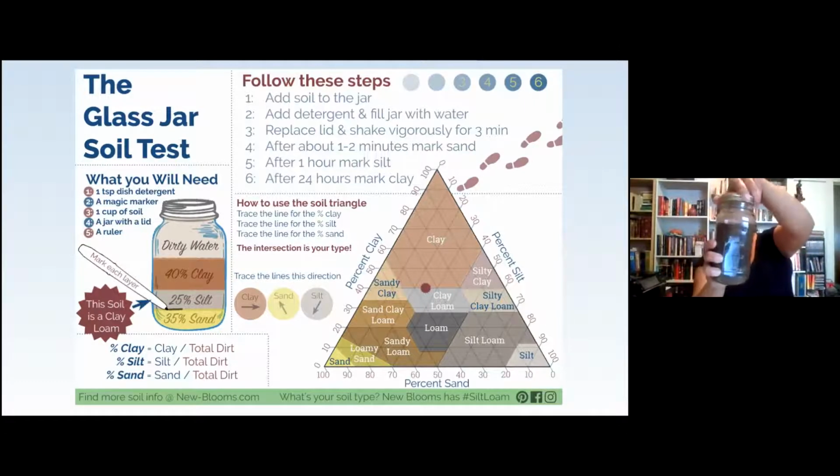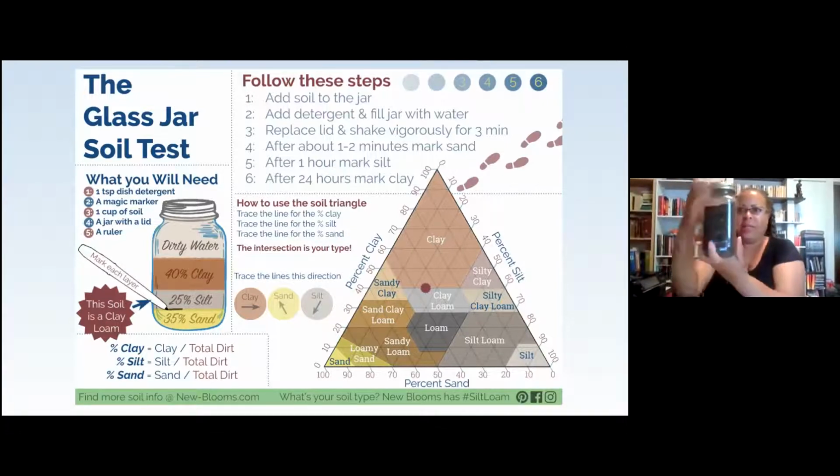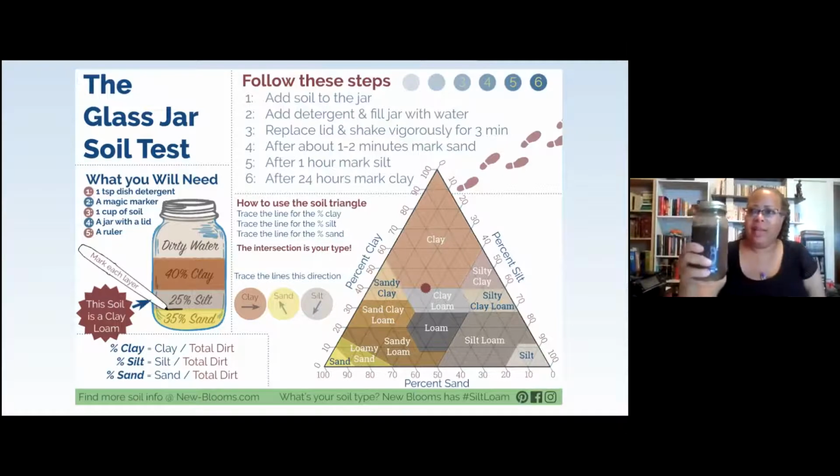Close it up nice and tight. We're gonna add like a teaspoon of dish soap. It's just out of reach, so I'm not gonna do that at this time. And you wanna have the kids shake it for about 3 minutes to get all of those chunks incorporated. Woohoo! We're gonna pretend that 3 minutes passed, and maybe we'll take a little look at this later.